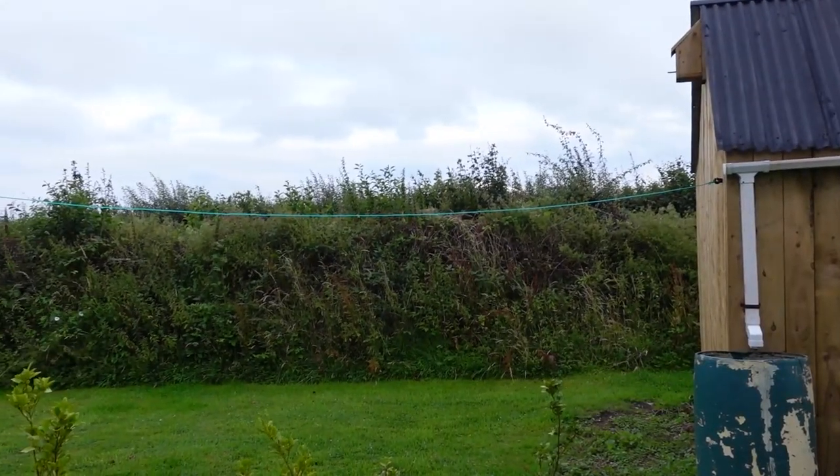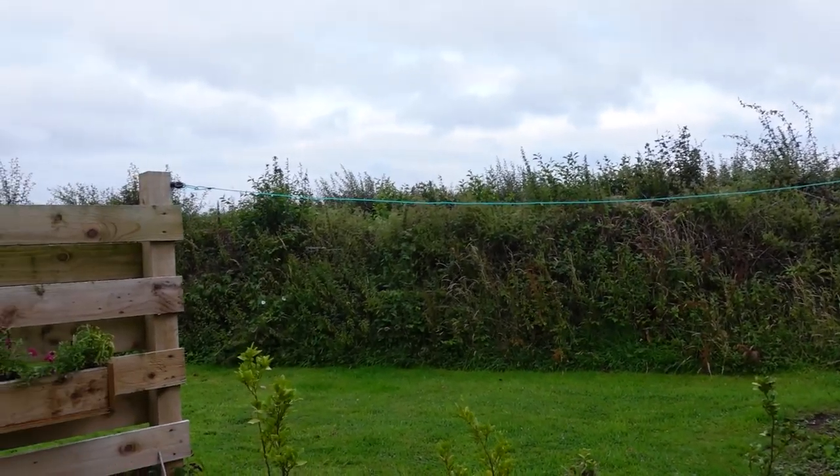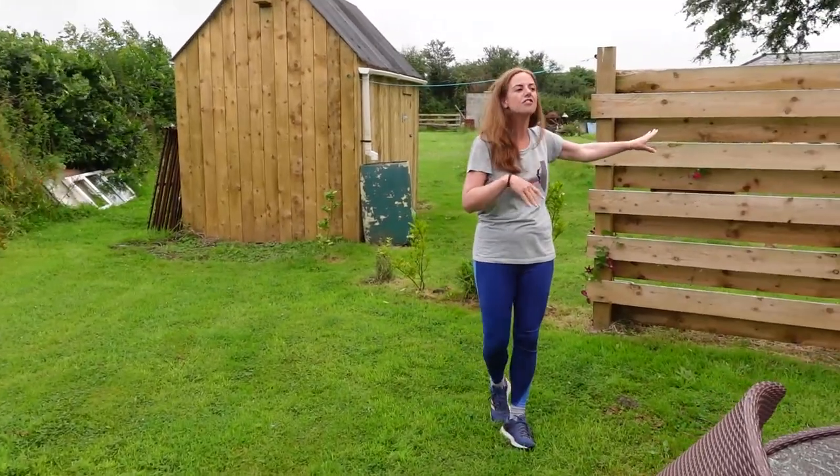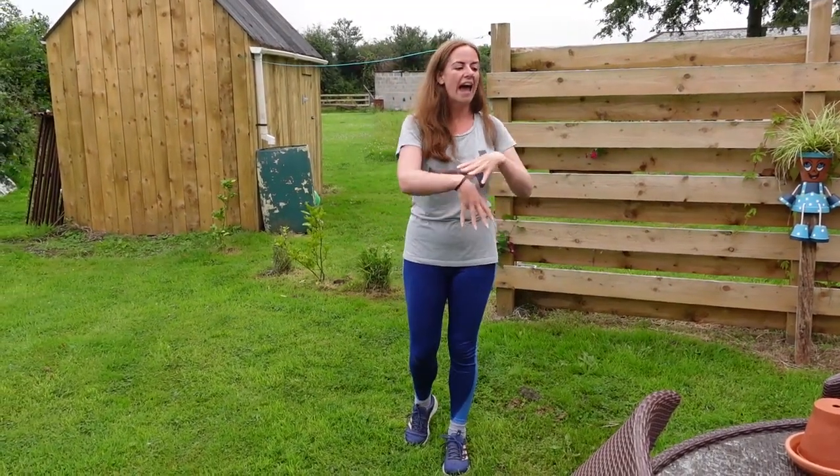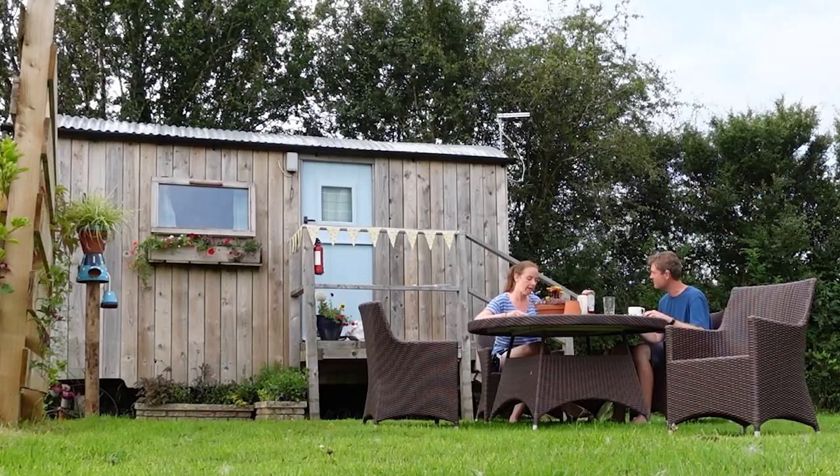The washing line is then linked up to a fence, and that fence is really nice because it just gives a little bit of privacy. On the other side of the fence is the Airbnb host's home, so when we have been sat out here enjoying the garden, particularly enjoying the barbecue, we haven't felt like we've had eyes watching us. It really is a lovely private space.